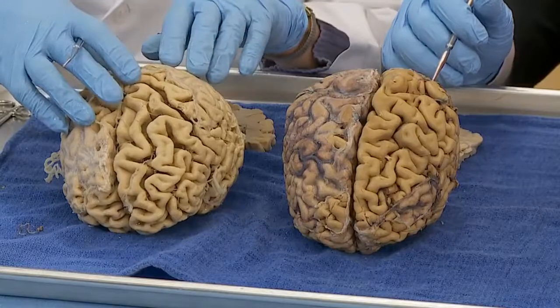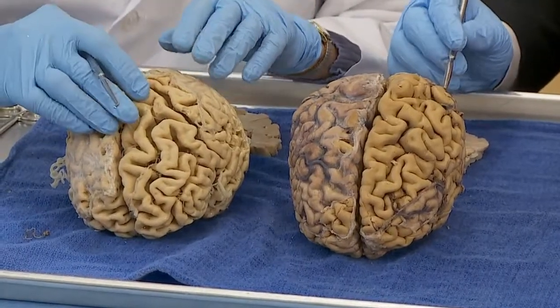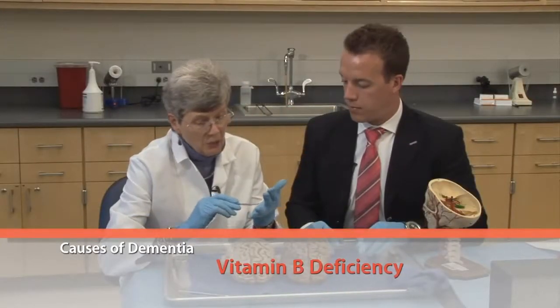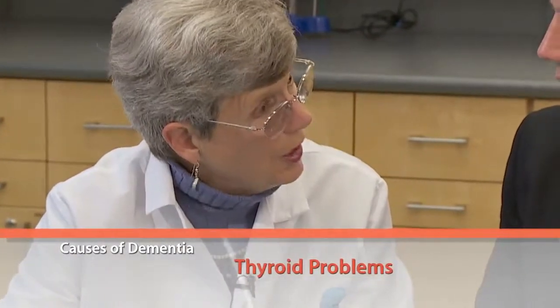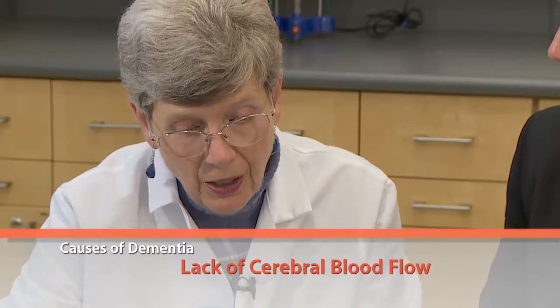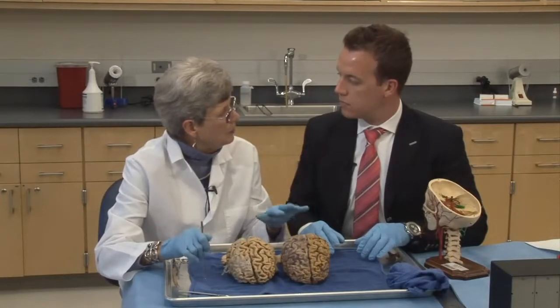Dementia can be due to lots of things that cause a loss of neurons and a loss of your cognitive ability. So it can be things like vitamin B deficiency. Yeah. It could be swings in glucose. It could be thyroid. And it could be just lack of cerebral blood flow. Yeah. For example, people with sleep apnea, they're starting to see cognitive decline in people that don't get enough blood to their brain during the night.